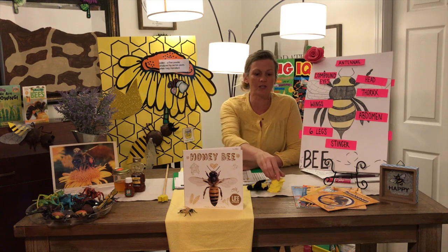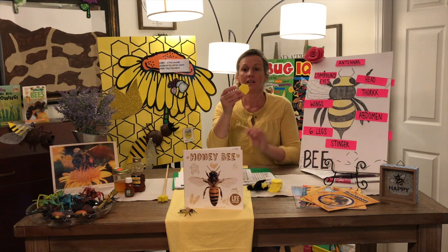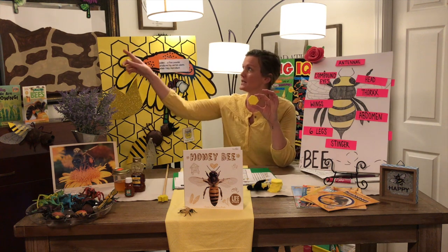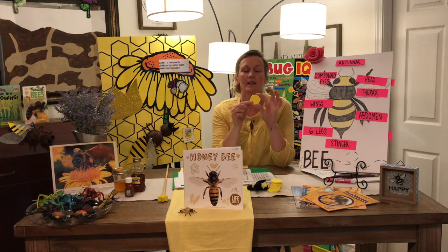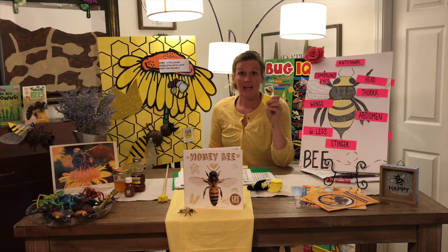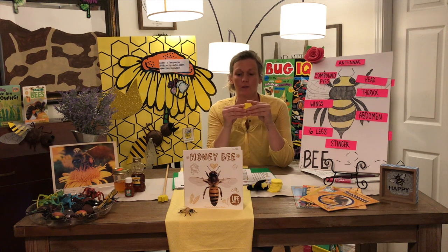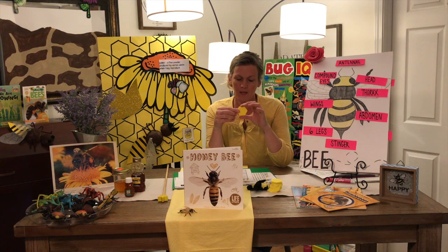And take a look at this shape, boys and girls. What shape do you see? Yes, a hexagon. Did you know every cell inside of a beehive or a colony is a hexagon shape? That's right, hexagon shape. Today, Miss Miranda is going to talk to you a little bit about honey and the beekeepers. Honeybees are the bees that make honey.